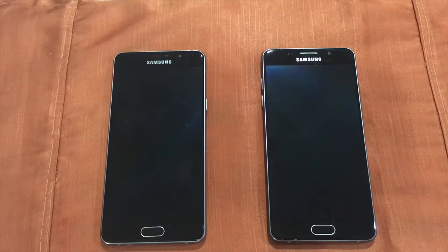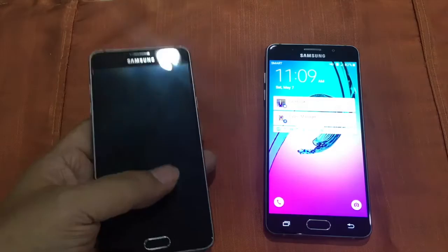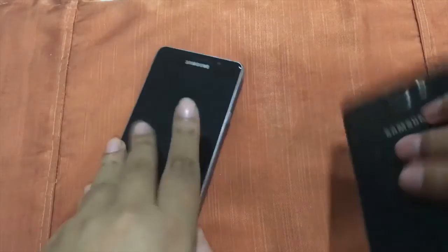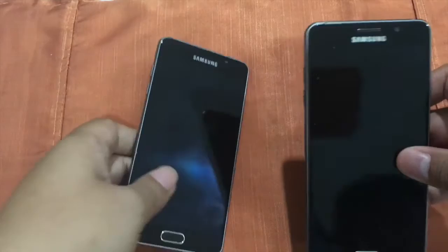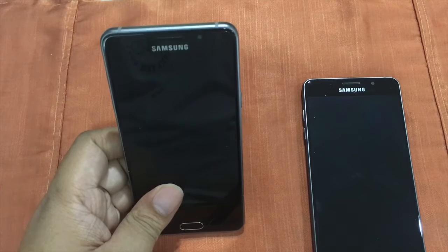Ano bang impressions mo dito, Jam? Sa A5, the A5 is similar to the S6 sa totoo lang. Yung kanyang feel, kasi una-una, salamin sa unahan, metal sa sides, salamin sa likod. Although yung kanyang design is less curvy, more on squarish or rectangular, which is actually yung identifier mo sa Galaxy A series. Yun ang naka-retain sa design ng Galaxy A series.